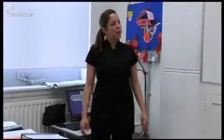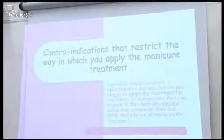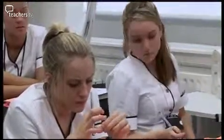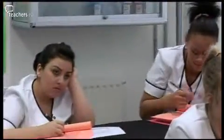So, you would simply avoid the affected area and miss out certain stages to adapt the treatment for the client. It is important that you explain to the client why you are doing this, otherwise they may think that you are skimping on the treatment. You should be discussing every step of the treatment to them anyway, so they're informed.